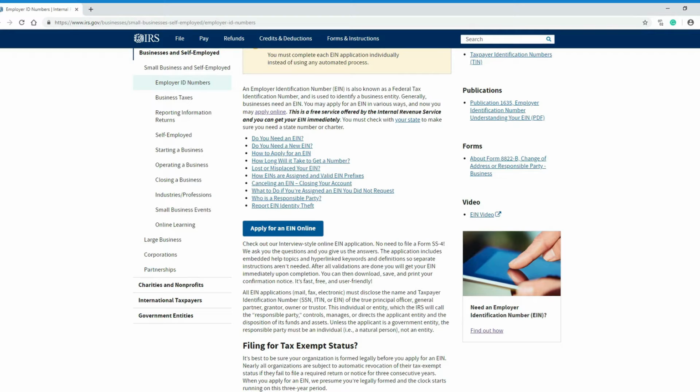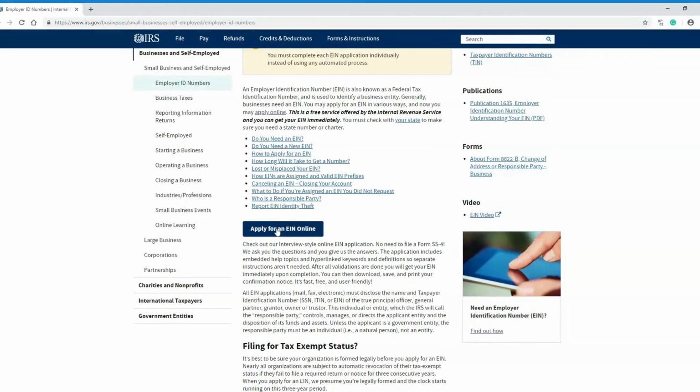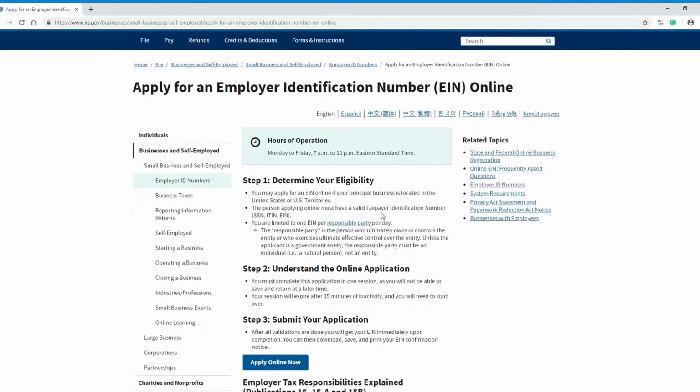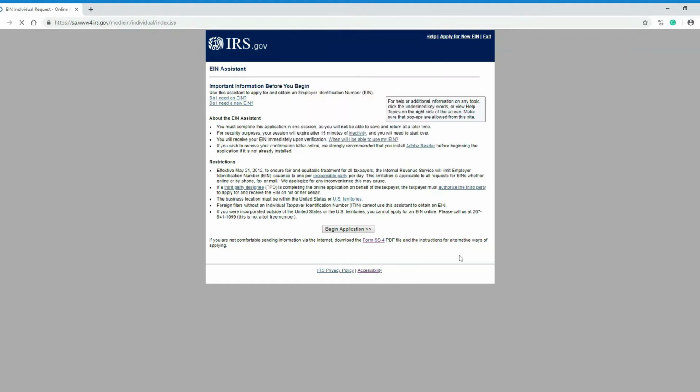Now, obviously, it's something you could print out and keep for yourself. But now, with everything kind of going on, usually everything is just done online. So you click on that, then you scroll down and you click on apply for your EIN online. Okay, and here it talks about Monday through Friday, 7 a.m. to 10 p.m. Eastern Standard Time. Determine your eligibility, understand the online application, and this is kind of what I'm showing you. So you're going to apply online now, right? And then here it just says begin your application.